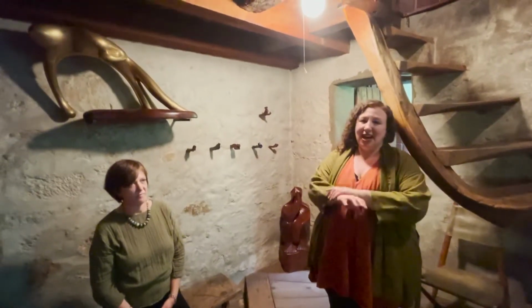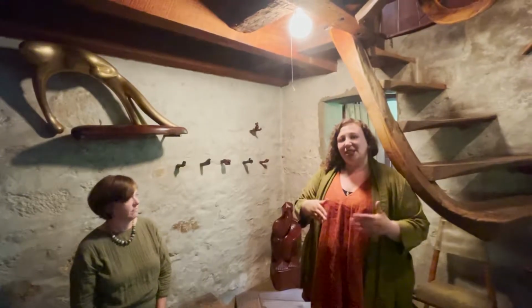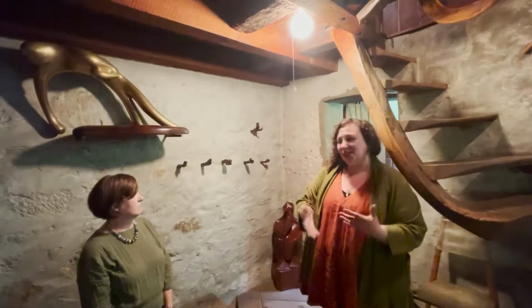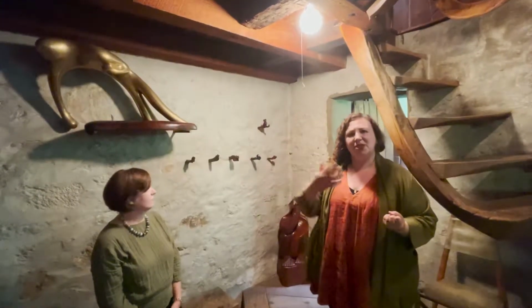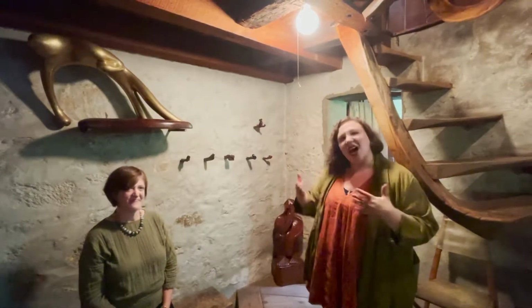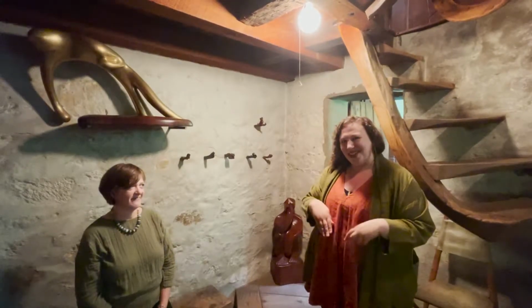Our collection is around 3,000 objects, but that doesn't include the vast quantities of ephemera that we have that relate to his life. So it's a really rich space. When you come into the studio, it's almost as if he's gone out for a walk and you're just spending time in his space before he returns home, and maybe you're going to have a chat together.